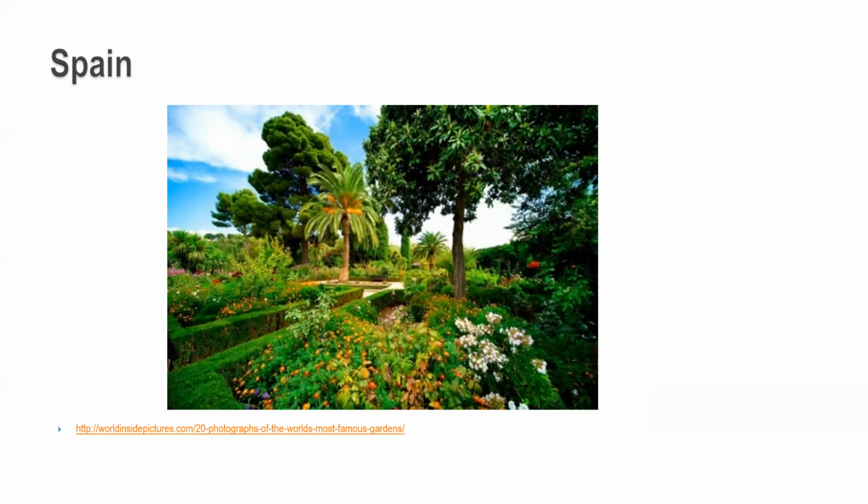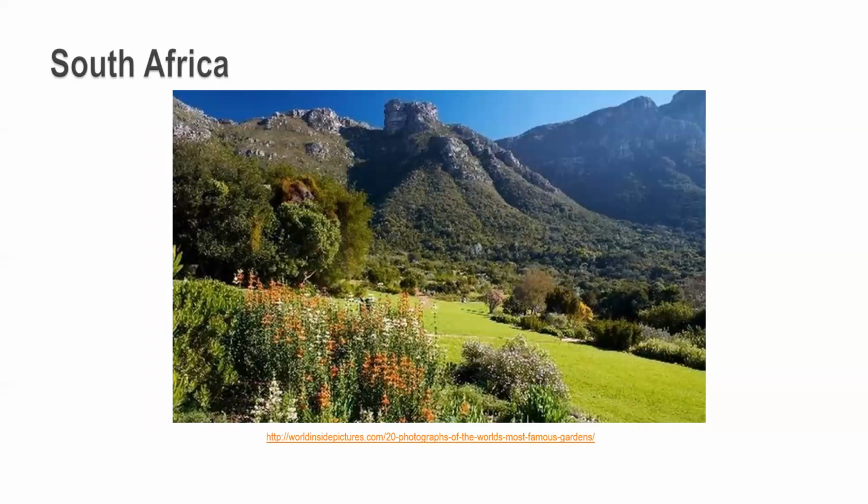It looks nice as well, but not that much. Seems to be busy. But it's not bad at all. And then this is South Africa. Can anyone guess where this is? I think it's Table Mountain. Table Mountain. Do you remember the name of the garden there next to Table Mountain? I don't know the name. Okay, sure, but you're right. This is around Table Mountain, and next to Table Mountain, there's a garden called Kirstenbosch Garden.